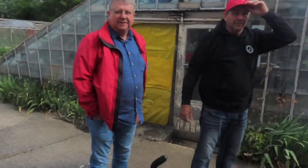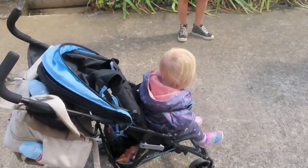We are in Belgium and we are going to go on a walk to a local castle. What's the castle called? Horst Castle, right? Horst Castle. Kasteel van Horst. Vorst. I can't say it properly. It's about a 3 or 4 kilometer walk there.